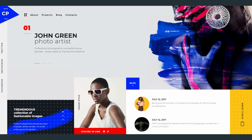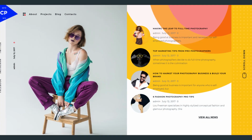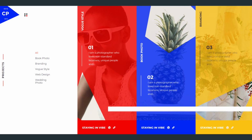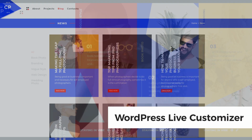CPM. Do you want to impress visitors with your tremendous collection of your online projects? Its mind-blowing design mixed with some brilliant features will become a true discovery for your guests. A powerful WordPress Live customizer to organize your process of customization.